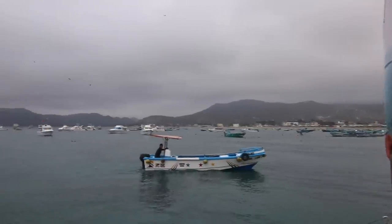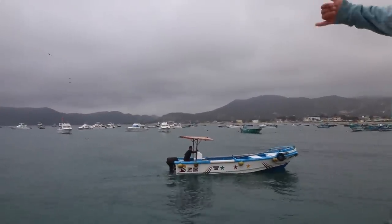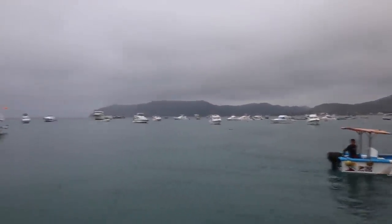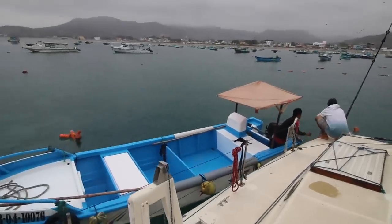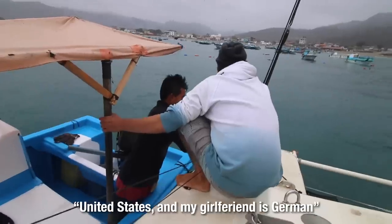Instead of anchoring, James decided we were gonna stay in a mooring because a guy offered us a mooring for 10 bucks a night. And that's what we do. Between all those boats. Those guys are helping us out, both of them, too. So we can have one line in the front and one mooring in the back. It's very nice. Because anchoring here would have been a shit show.